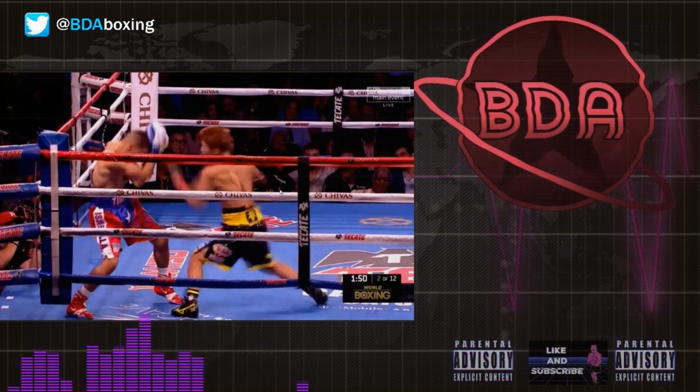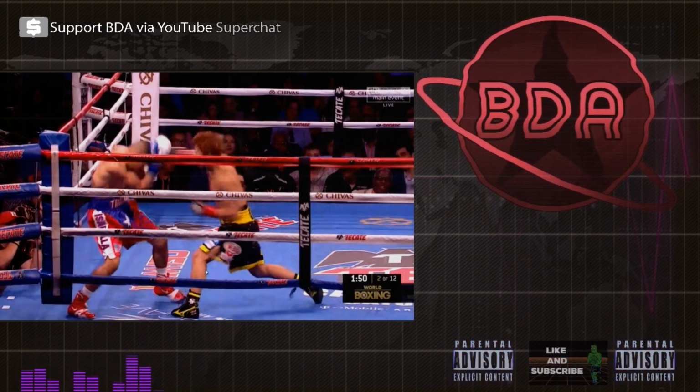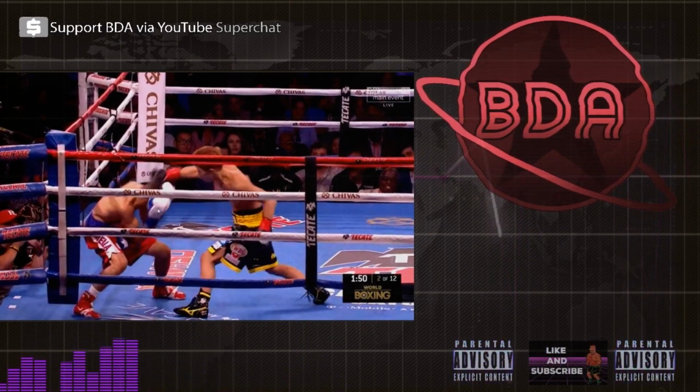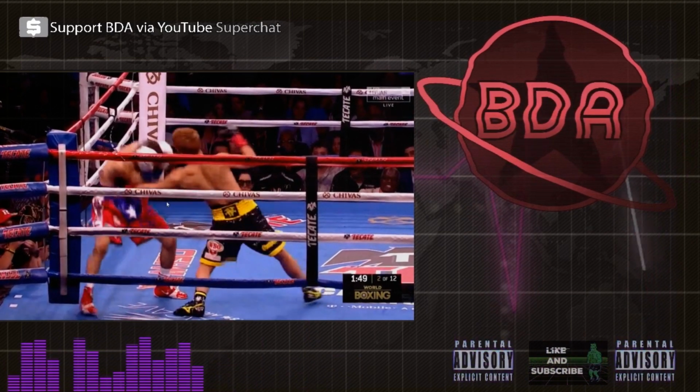And notice how well he throws the right hand. Look at his feet. His feet aren't sticking out. They're not parallel. They're not straight. He's sitting down on it as if he's throwing a baseball. Nice hard right hand. Again, pushes Nieves downwards into a shell. And then he turns. And look at all the leverage he gets on that left hook.